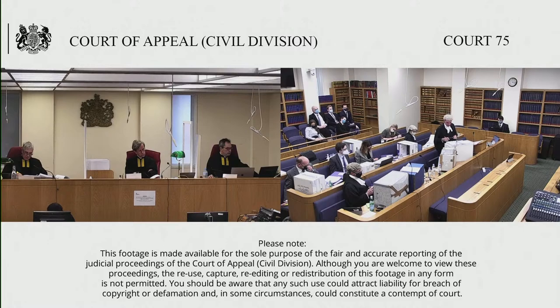Now, we've got the current versions of the guidelines in the bundles, and I shan't go to them because they are in substance the same as they were set out in the Sabaf case.